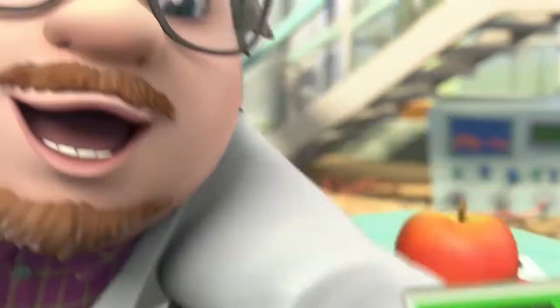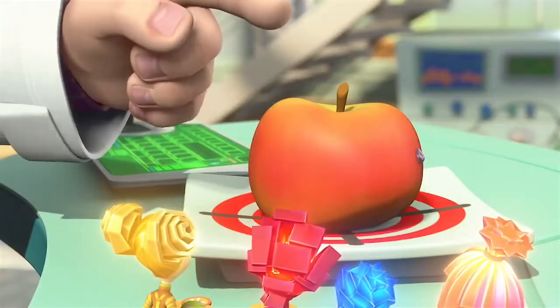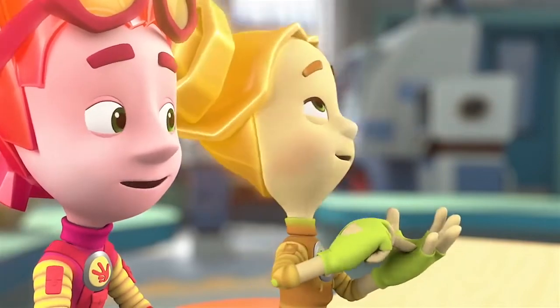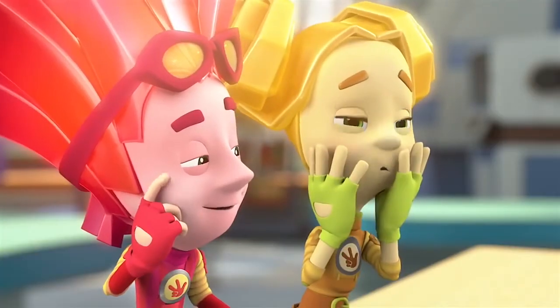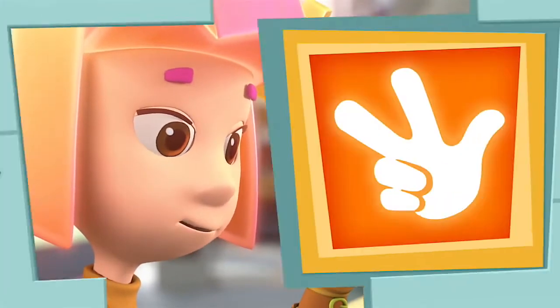Whoa! Aha! So you see, the Ecotester clearly shows this apple is poisonous and can't be eaten. Is it only for apples or for any kind of fruit? Any fruit or vegetable. I can get a watermelon to show you. Could it really be true that watermelons can have nitrates too? Of course they can have nitrates.